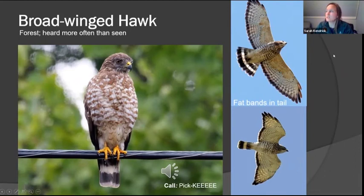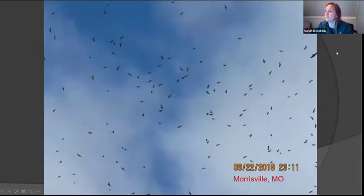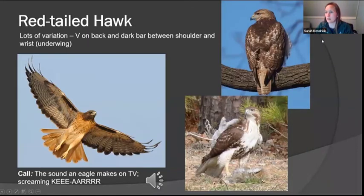And if you're lucky enough to see a migratory flock, this entire global population makes the same migratory pathway through a tiny funnel in Mexico called Veracruz. And you can see huge flocks of these birds migrating through as they come back north and head back south.